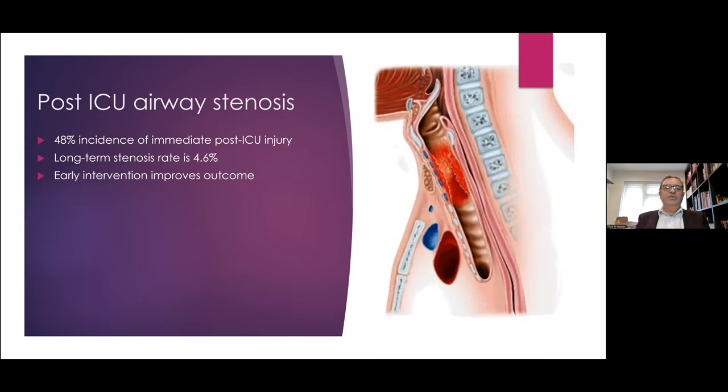So, post-ICU airway stenosis. To start this talk, I will talk about the three most common conditions that we face, and then I will talk about our approach to management. If you look at patients who have been intubated in intensive care, straight after extubation, almost half of these patients will have evidence of airway injury. You will see inflammation, granulation tissue, and mucosal damage. However, most of these will recover without any intervention. The risk of long-term stenosis with prolonged intubation is less than 5%.